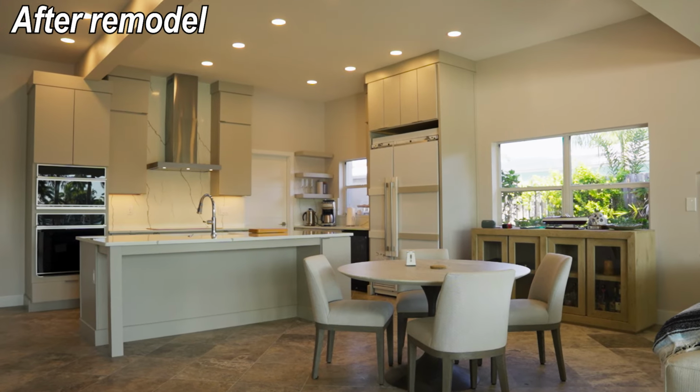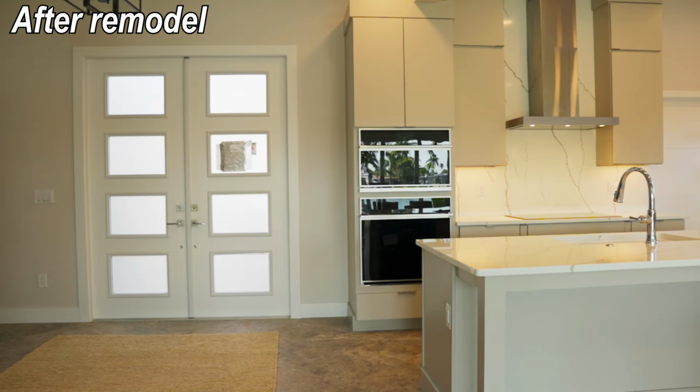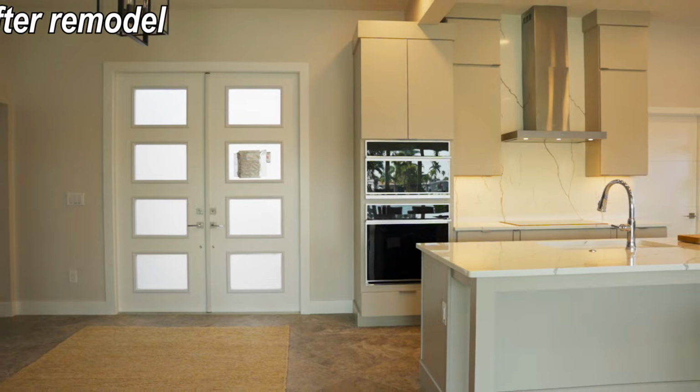We were able to put some large beams in the ceiling to carry the loads of the roof. And now this beautiful open concept, you can just really see behind me this kitchen and this living room. It just ties everything together, gives you a much more modern feel.